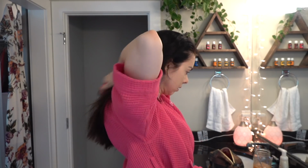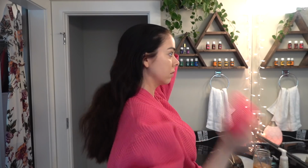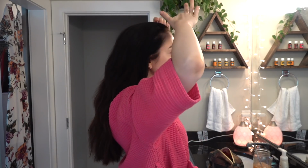Now, I got a lot of questions about how to do this hairstyle when I posted a picture on Instagram, and it's kind of hard, but also simple if you know how to do Dutch braids. So I just parted my hair down the center.